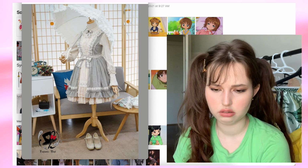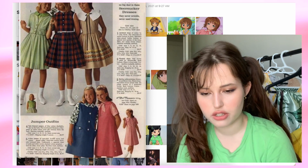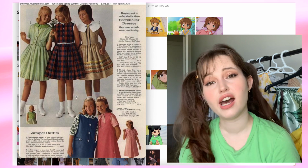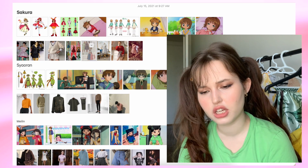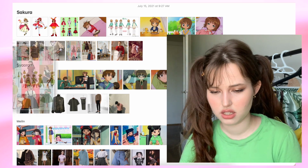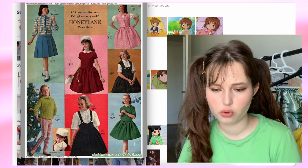I'm pretty sure this is a Lolita outfit. There's a lot of outfits like this that I picked up. A lot of these collars look very much like something that Sakura would wear when Tomoyo has something to do with her outfit. A lot of Peter Pan collars, or very cute collars, not very big ones, only for the uniform, but everything else not so much. Outfits like this too are very similar to something that Tomoyo would make for her.